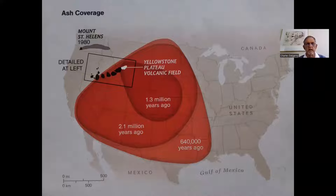Here's an indication of the spread of those eruptions in faint outline or region of the United States, and these distribution patterns, the 640,000 year ago eruption, spreading right down to the Gulf Coast, California, a great Gulf Coast of Mexico, and the lesser one of 1.3 million years ago, just covering the central region of the United States. The Mount St. Helens eruption of 1980 near Seattle is shown right up in the top northwest corner of the state, spreading eastward from its center in the Cascade Mountains.